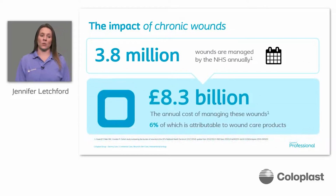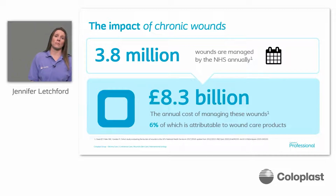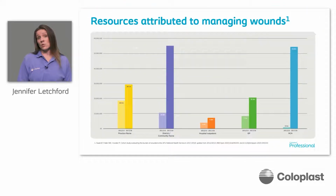So the impact of chronic wounds. 3.8 million wounds are managed every year by the NHS, and that's at a cost of around £8.3 billion. 6% of that £8.3 billion can be due to the actual cost of treatment, cost of wound care products. Resources that we look at when we're treating wounds and the place and the setting in which we're treating them. You can see here that district nursing, community nursing, practice nursing and healthcare assistant time has all increased in the last few years. So we are definitely managing more wounds in these settings and with these types of clinicians.